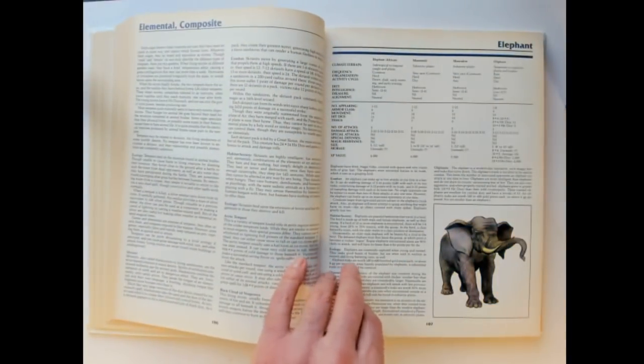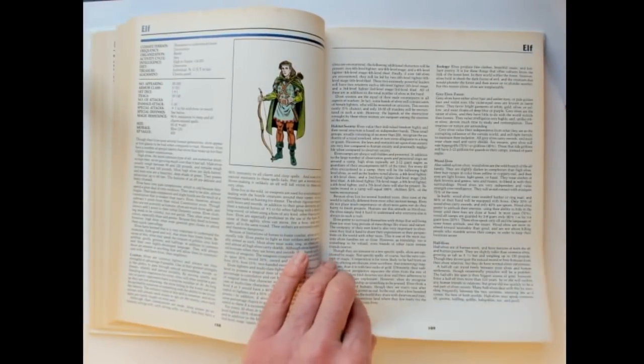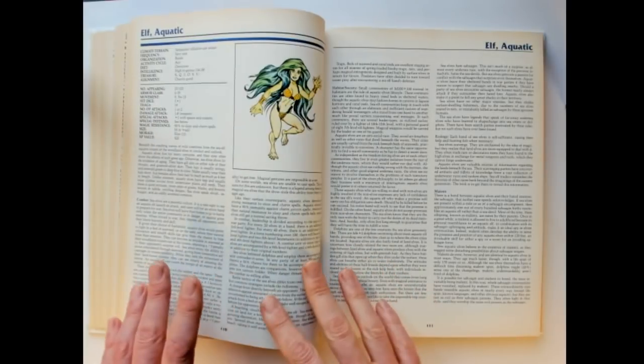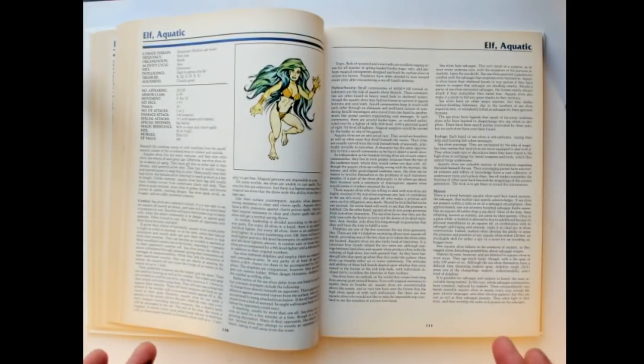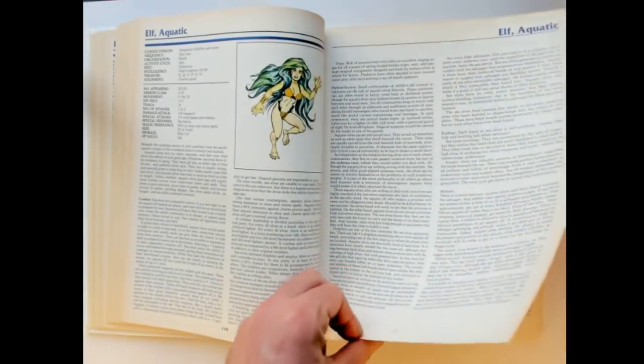I don't really enjoy the rules side of the game. I know that sounds strange because my whole channel is based off this. So aquatic elves. I don't really need to know quite as much information as this on aquatic elves, but surprisingly there's a huge amount of information just on aquatic elves. Who would have guessed? So if you really wanted to know, there it is.